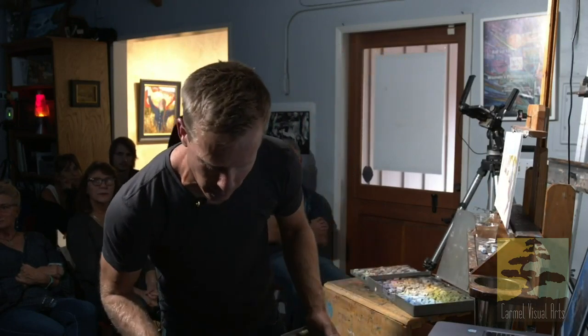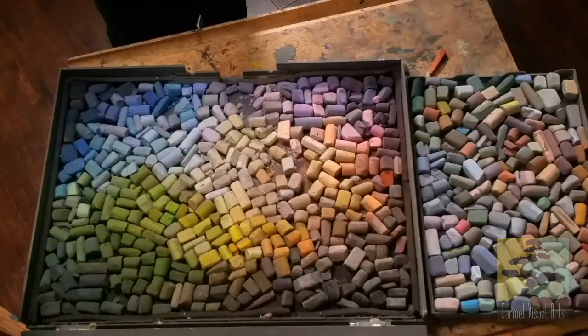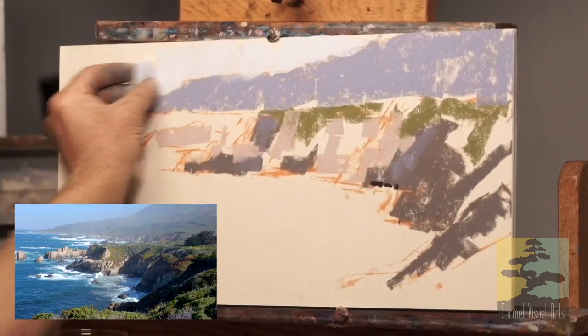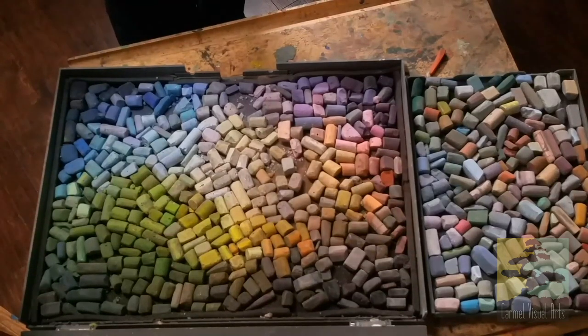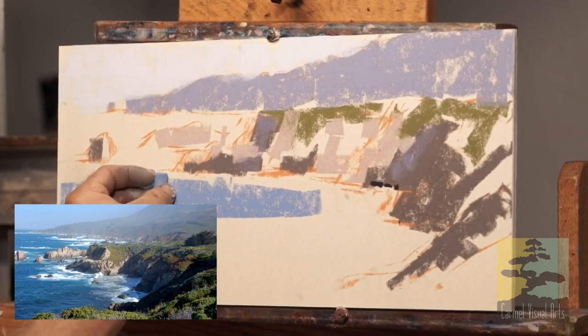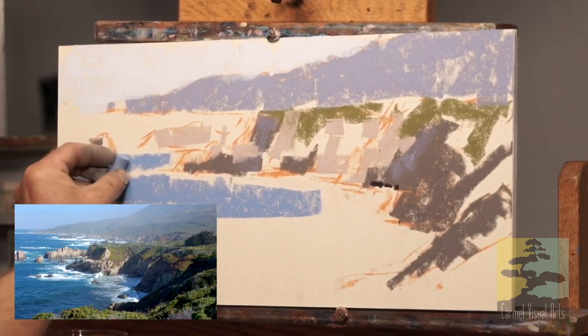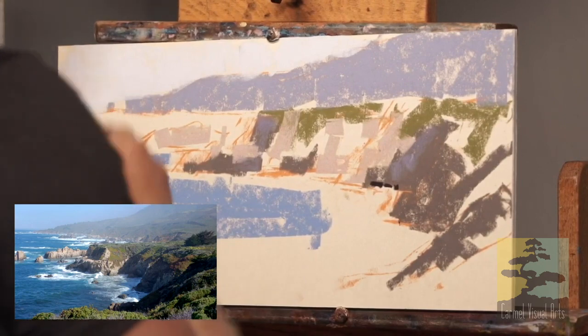So oftentimes, if I don't have quite the right color the first time around, I'm not going to necessarily try to get rid of it, because oftentimes layering over it will make a more compelling mix. And what color is that water? I'm trying to leave out a little space for where the lights are going to go. Just got to move this.